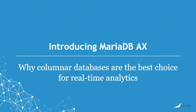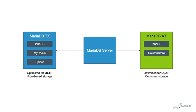So for MariaDB AX, you may have heard of MariaDB before. MariaDB server is one of the most popular open source databases in the world. But from an enterprise point of view, it goes into two different directions. On the left, MariaDB TX is really the enterprise solution for transactional workloads. And we do this through storage engines. So InnoDB is our default storage engine. That's a really good mixed read-write transactional storage engine. MyRocks, developed by Facebook, is for write-intensive workloads. And Spider is built-in transparent sharding. So if you need a much higher degree of scalability, Spider gives you that.